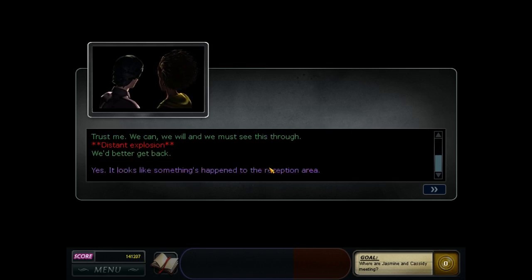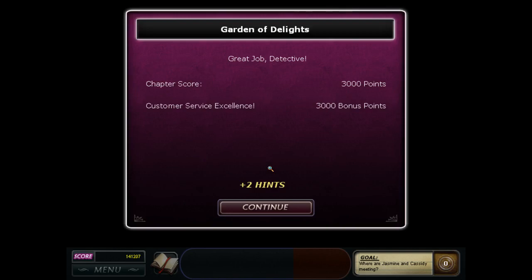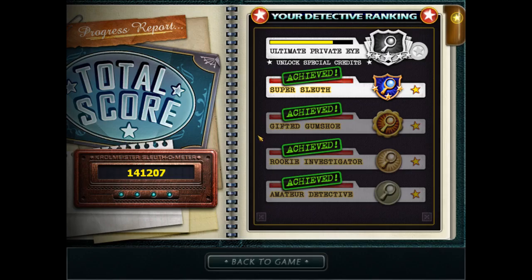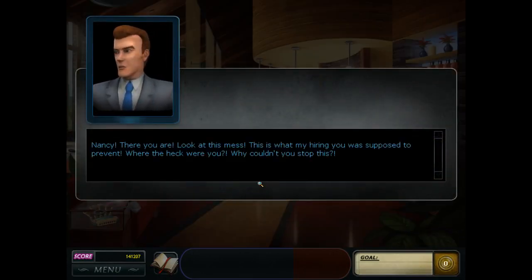We'd better get back. Yes, it looks like something's happened to the reception area. He's very laissez-faire about that. Yes, it appears as though the reception area has exploded. Nancy, there you are. Look at this mess.